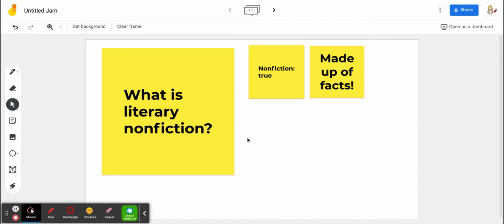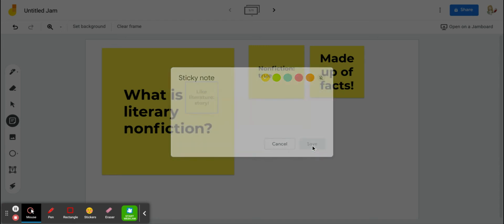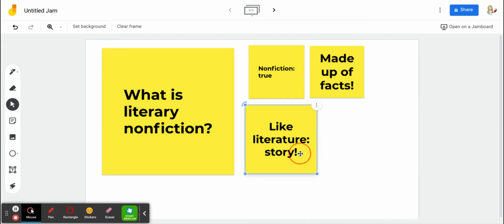Let's look at our second word now that we've figured out that it is nonfiction and that it is true and made up of facts. Our second word here that we haven't looked at is literary. Well, I don't quite know what literary means, but I think it's very much like literature. So what does it mean if something is like literature? Well, if something is like literature, it means it must be like a story. So, literary nonfiction also has aspects that are like a story.